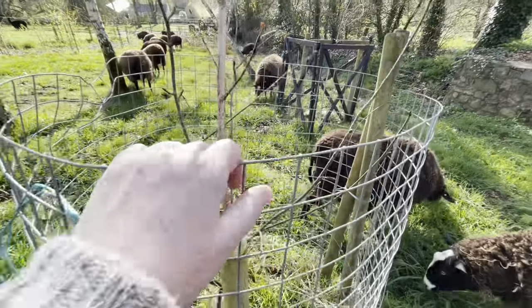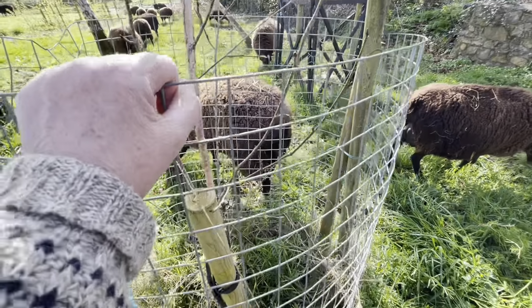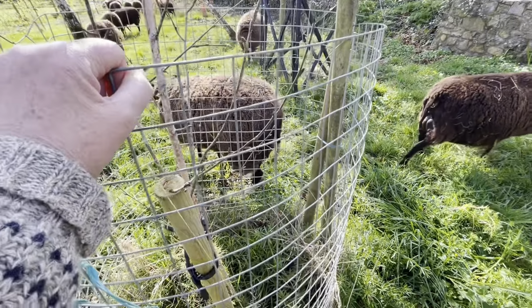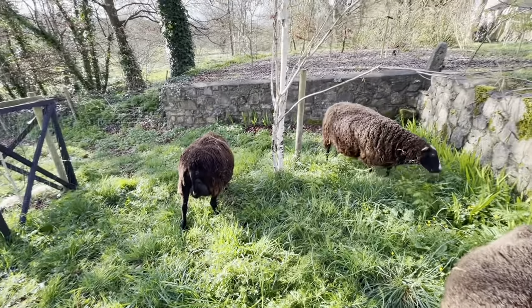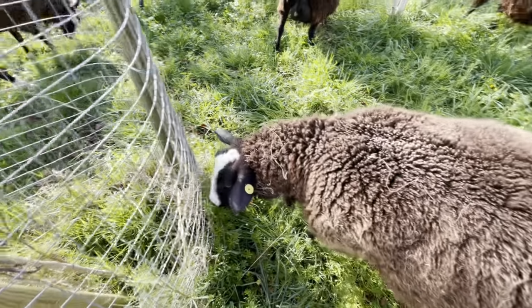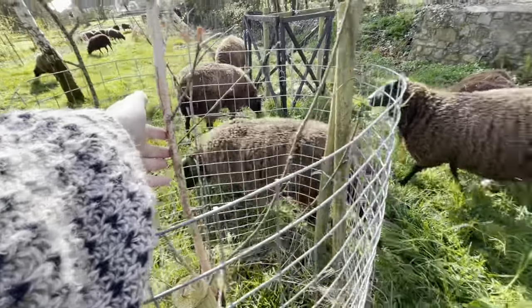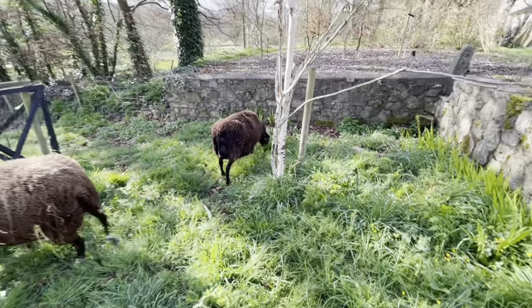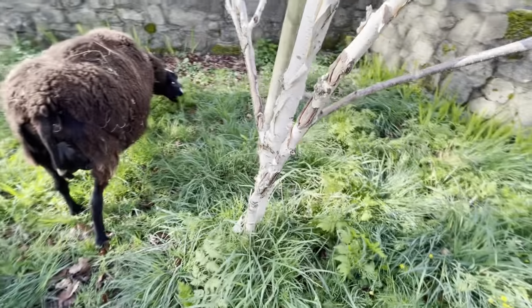I have these young trees protected more for the sheep not to rub against them than to eat them. Rubbing against young trees can do in a tree. So once the trunk gets big enough, like this trunk over here, I can take the protective netting away from it.